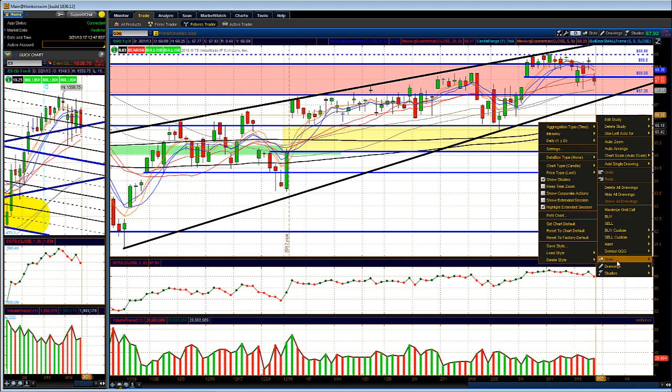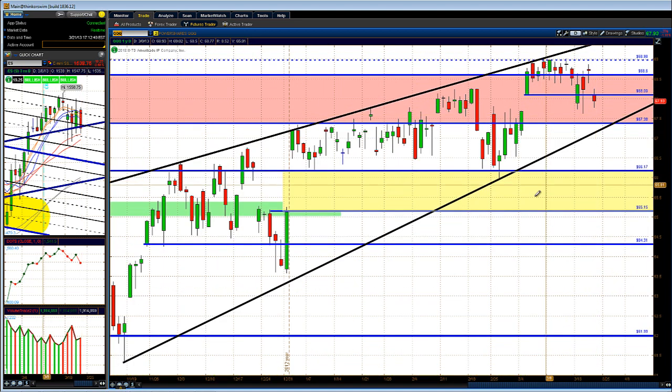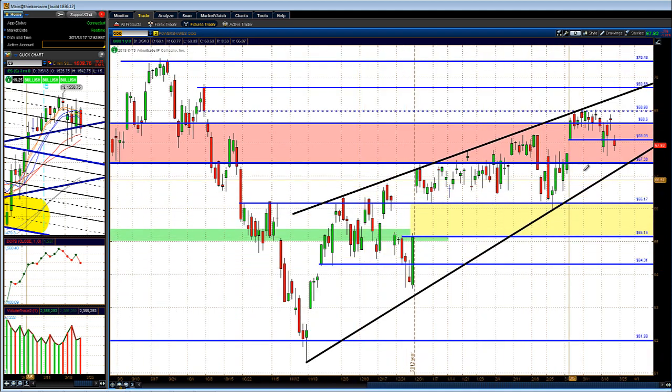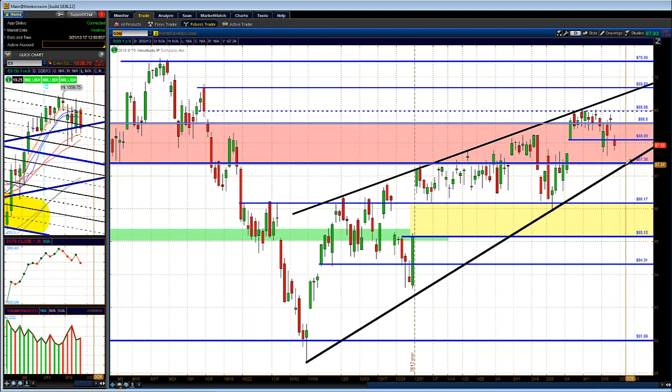If I take off the moving averages right here in the studies, you can see the pattern a little bit cleaner. All right, we have a nice rising bear wedge that's going to be in play. It's kind of in play right now, but it's not really in play until we break below the trend line and we get some confirmation, some consecutive closes below that trend line. That trend line is going to be around the 67 level. So if we break below 67 and hold, then I think this pattern has a chance to play out.